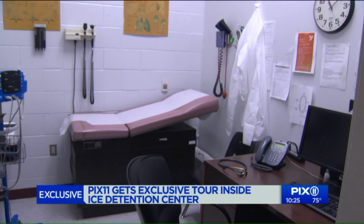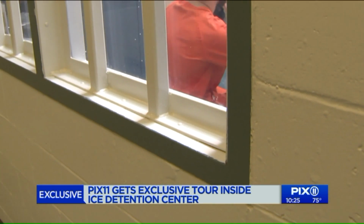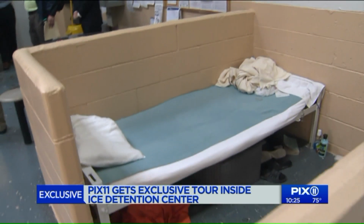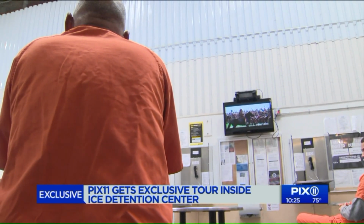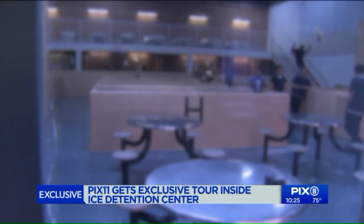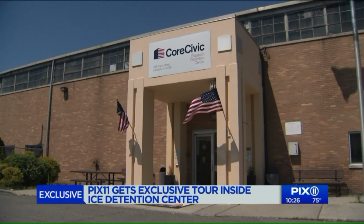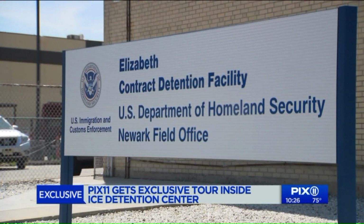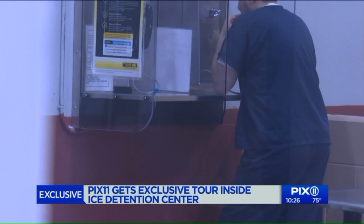Simeo also showed us the medical facility for 275 men and some 30 women, in addition to both short and longer-term dorms, all furnished with simple cots, open bathroom areas, metal tables, televisions, and not much else. Throw in the fact this place is run by CoreCivic, the largest for-profit prison corporation in America, and you could be forgiven for confusing this detention facility with a prison. But Simeo insists that is not the case.